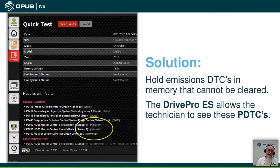Now they're going to hold your feet to the fire because we've got permanent DTCs. So the permanent DTCs hold in memory that cannot be cleared, not by battery disconnect, not by enhanced or generic scan tools. It's basically not able to be cleared by human hands. It holds it in memory permanently. If you clear the codes, the permanent DTC still stays there.